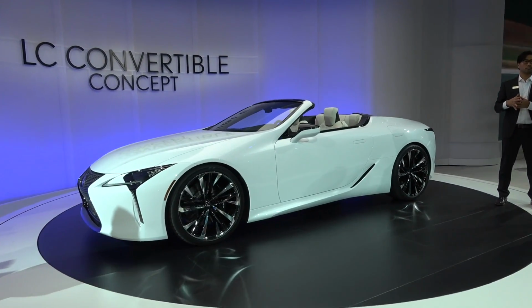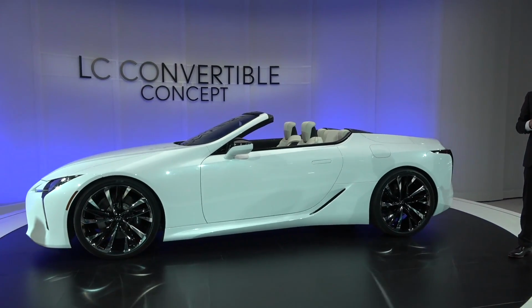Lexus unveiled the LC500 convertible. Absolutely stunning. That's actually a car I didn't think I would like nearly as much as I did until I drove it. I actually drove it on track. It wasn't bad.